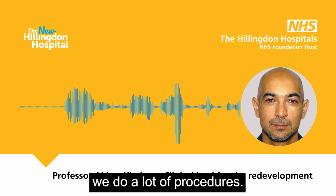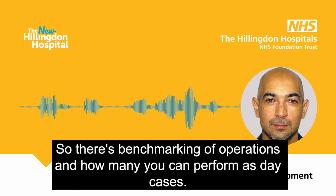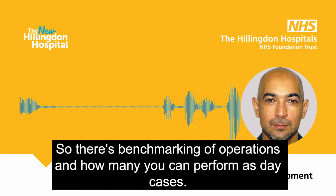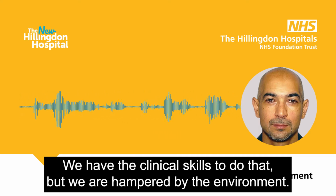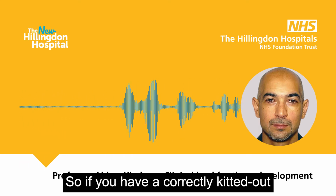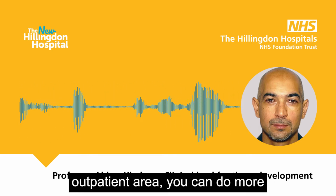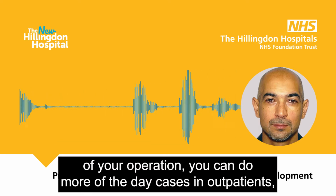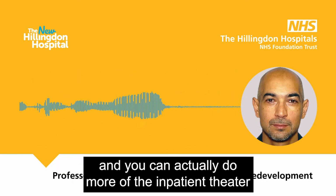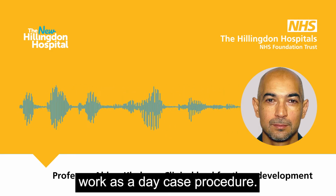we do a lot of procedures. So there's benchmarking of operations and how many you can perform as day cases. We have the clinical skills to do that, but we're hampered by the environment. So if you have a correctly kitted out outpatient area, you can do more of the day cases in outpatients, and you can actually do more of the inpatient theatre work as a day case procedure.